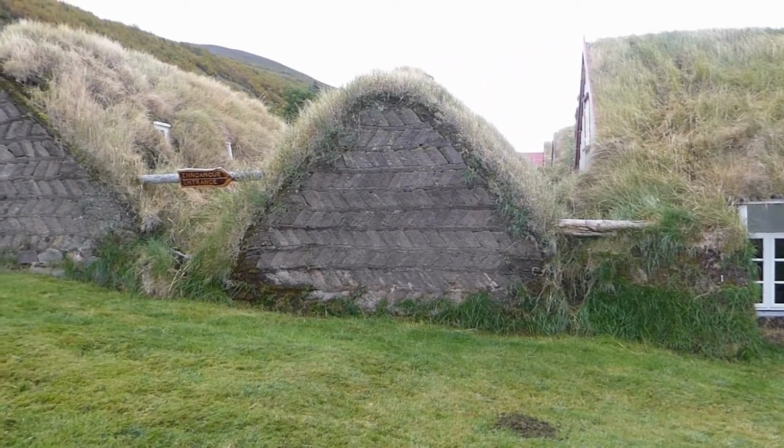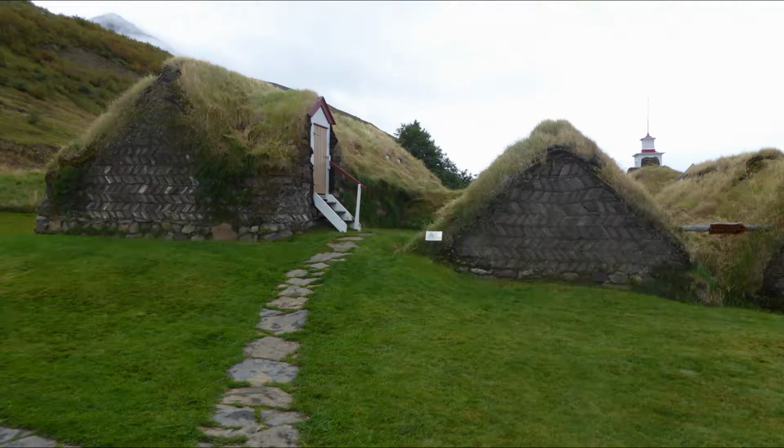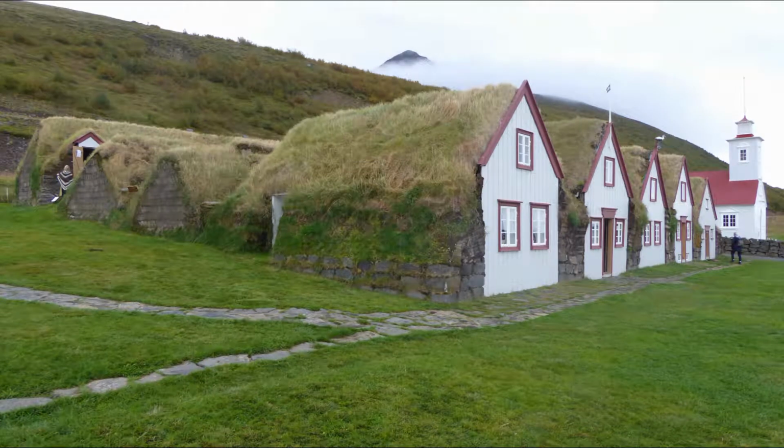After a day on the Isle of Skye and a day at sea, we spent 3 days exploring northern Iceland, crossing the Arctic Circle in the process. A highlight of this part of the trip was a tour of the Turf House Museum just outside of Akureyri.